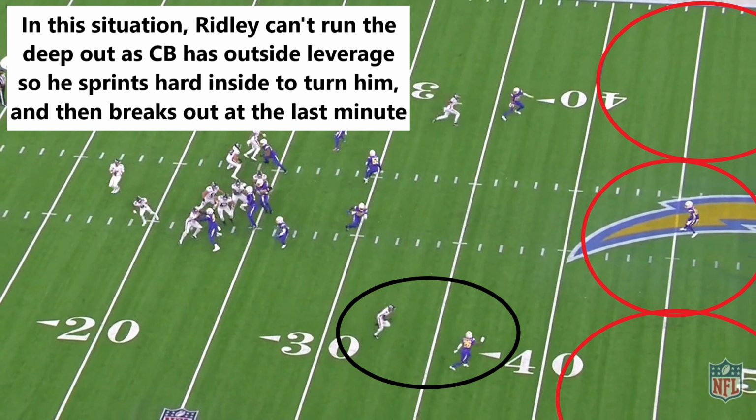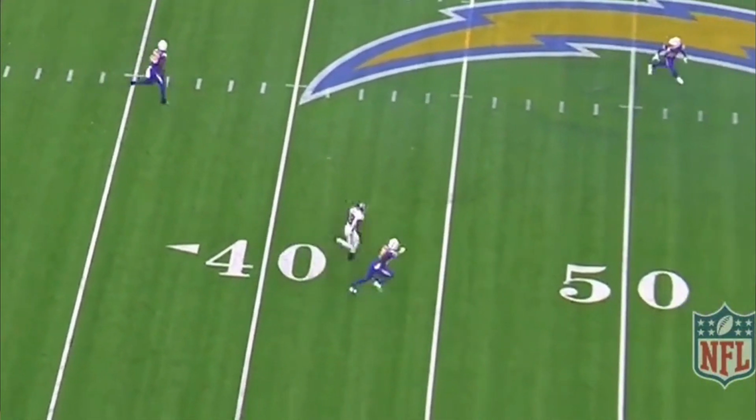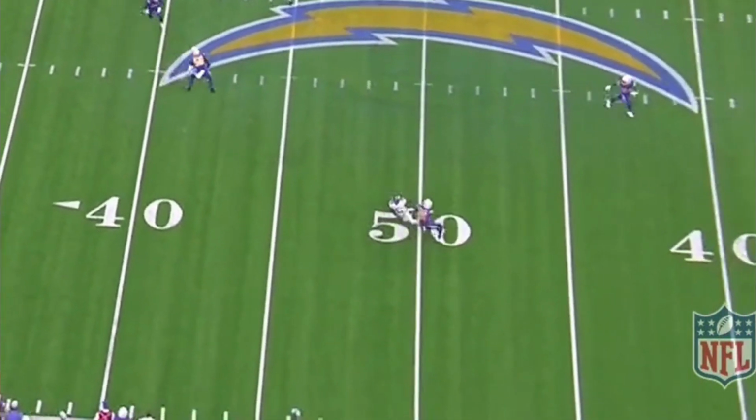So then when he's got the corner exactly where he wants him, the corner is basically facing his own end zone at this point because he's sprinting so hard to make sure that he stays level with Ridley. What really impresses me is the ability to pump his arms and sink really low into the break. It just means that he can come out of it really quickly, better than the DB, and get into a great position to make the catch.